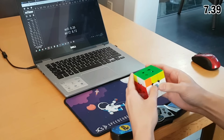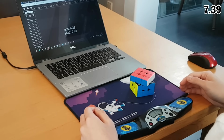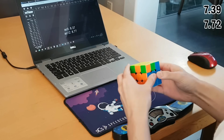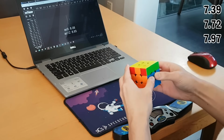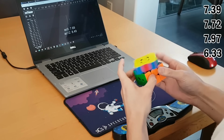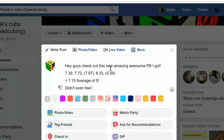Close enough. Yeah, I'm not counting that. Close enough. Okay. I messed up, that would never happen again. Oh, yes. Whatever. Yes. PB average of 5. Let's go. Remember, if you don't share your PB with everyone, then did it really happen?